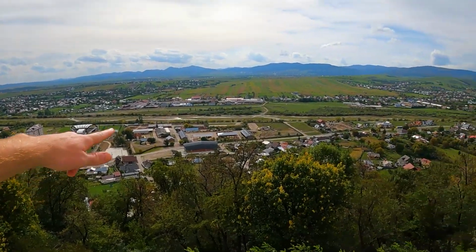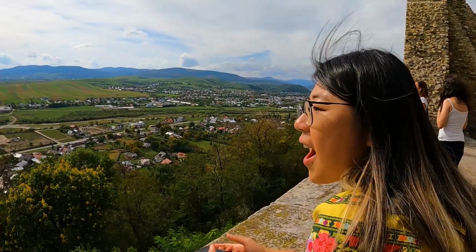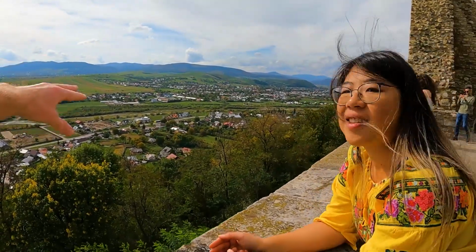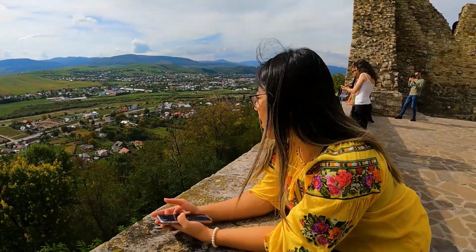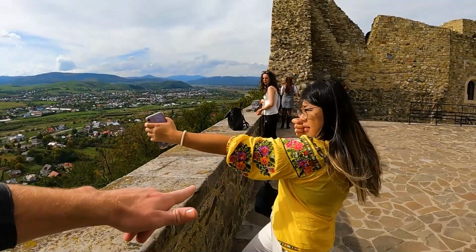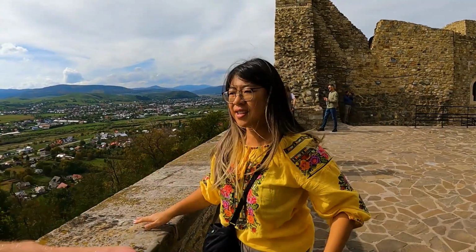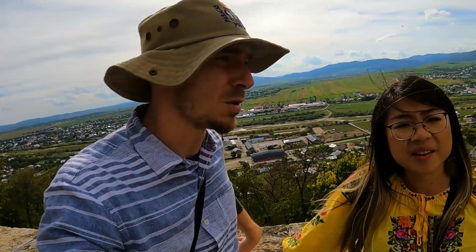Just nice. Nowadays, we can look at this view with peace and serenity. I think before when they were looking here, they were seeing like shields and spears and the army. Enemies are coming. And they were thinking, yo. Wait, do they have guns? I don't think so. 1400s. There you go. Bow and arrow? Got it.